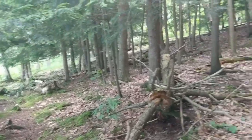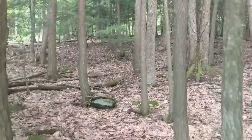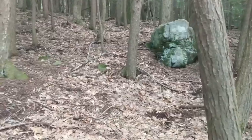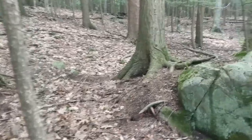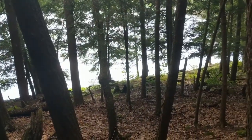And that part of the trail leads up to the new part. And so that's it for here. Well, I will walk up to that erratic. And that's today from Shaver Pond at Grafton Lake, or Grafton State Park.